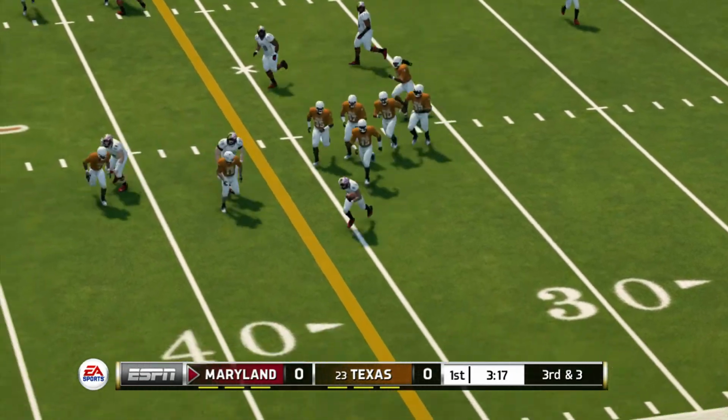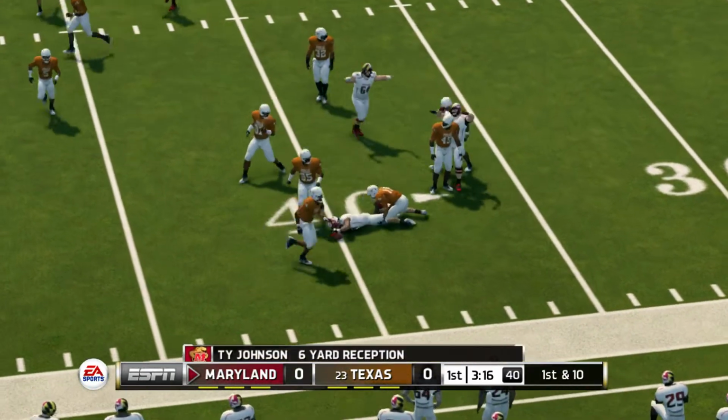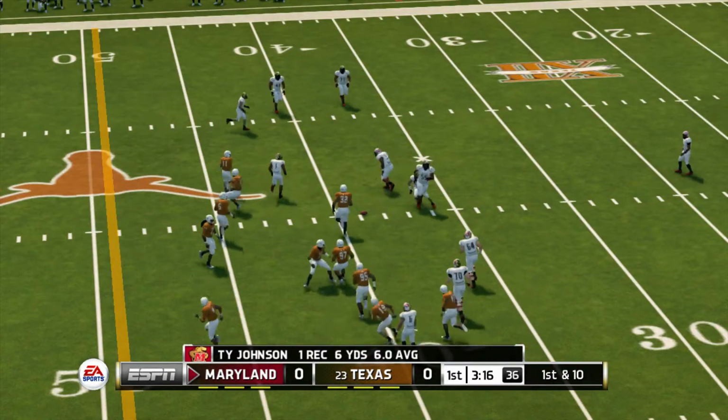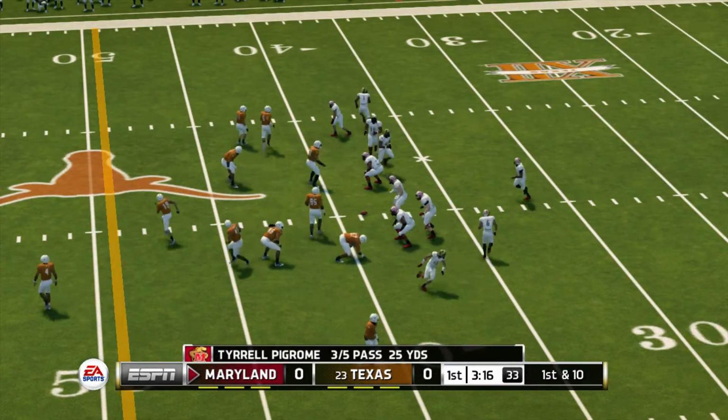Gets it out quickly. He's tackled at the 39-yard line. Jones makes the tackle at the 39-yard line. First down.